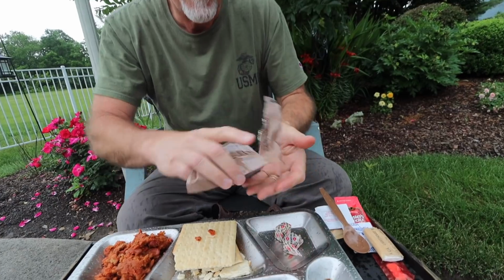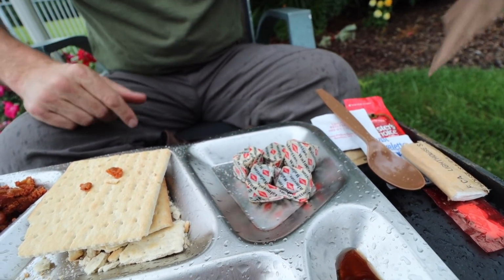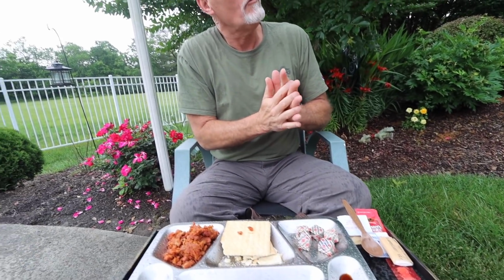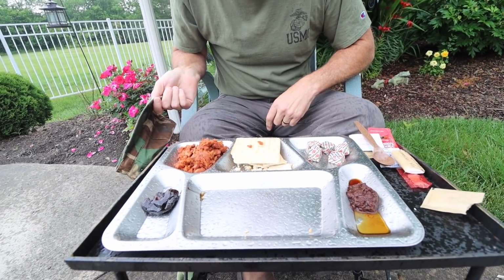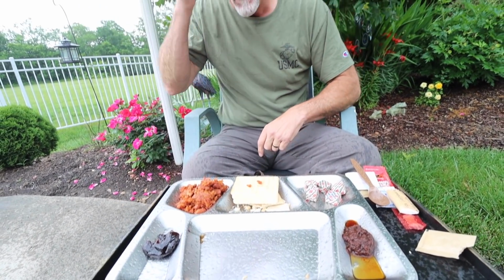What in the world? Oh, look at this. That's crazy. Well, we're getting rained on. Hopefully it doesn't get worse. We're going to keep going through this thing, and let's say a quick prayer. Heavenly Father, thank you for this food. Thank you for your loving kindness and providing it for us. In Christ's name, amen.